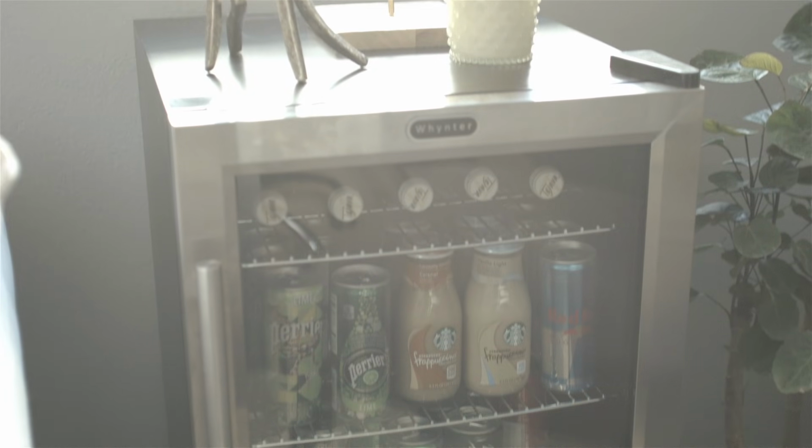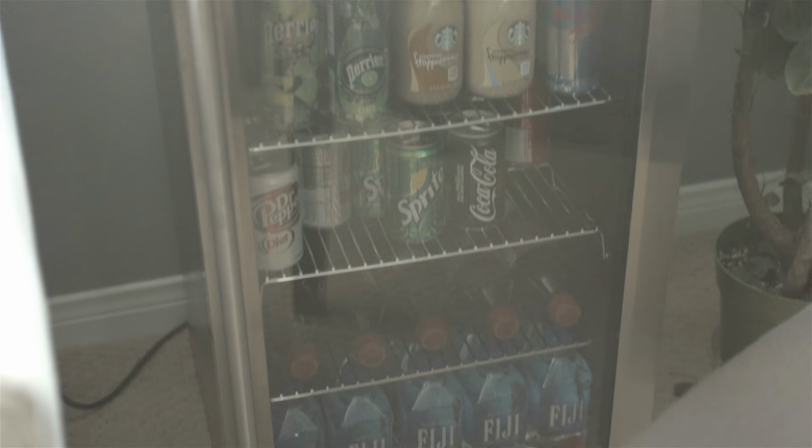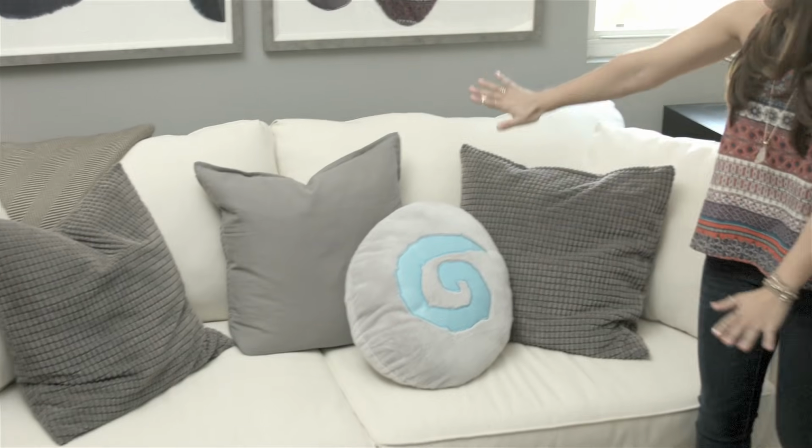When I was working with the designer, Christiane, I said I really wanted to have a mini fridge in here so that when we have guests, we could stock up on a bunch of yummy drinks and all of their favorite things so they'd feel really comfortable and have a comfortable couch to sit on. Really wanted a comfy couch. It's so squishy and fluffy. And behind me is some pretty cool art.